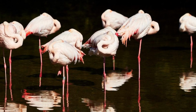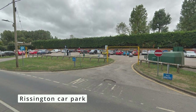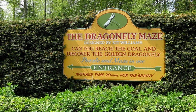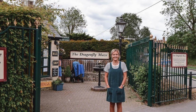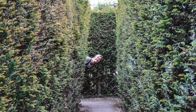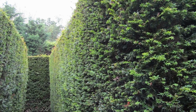Near the entrance to Birdland, directly beside the large visitor parking area on Rissington Road, is the Dragonfly Maze, a popular hedge maze that was created by Kit Williams, who famously created the Masquerade book and treasure hunt. Not only do you have to navigate your way to the center of the maze, but pick up clues along the way to solve a tricky puzzle.